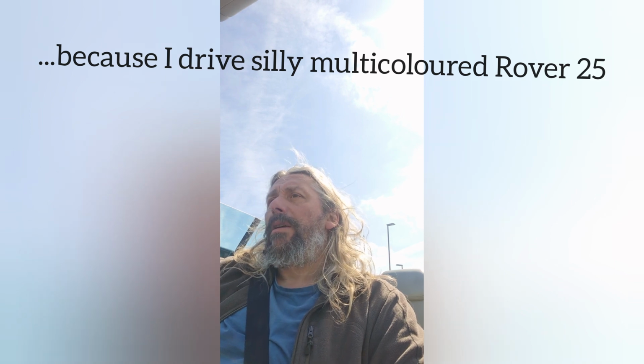I'm used to people looking at me as I drive around, but I'm not really used to people being able to hear me as I drive around chatting about the car I'm in. So I do feel a little bit self-conscious in this car, especially with its colour. I mean, it does stand out a little bit, doesn't it?